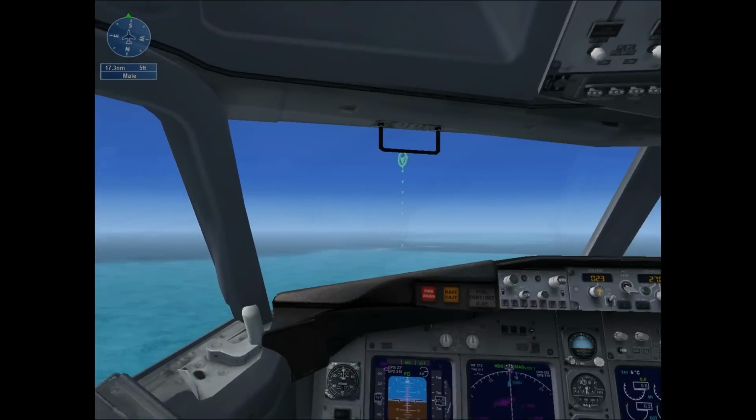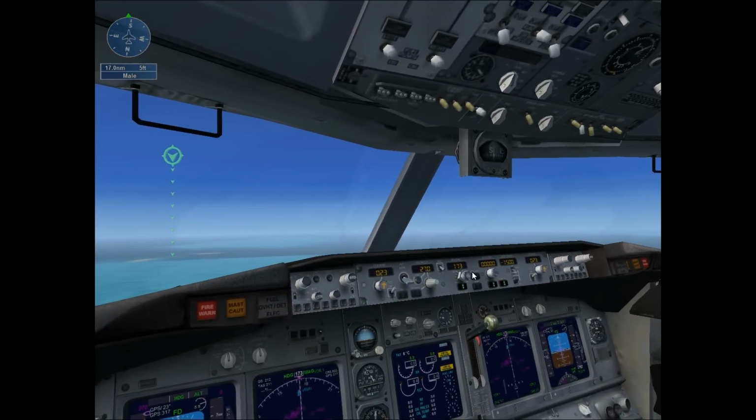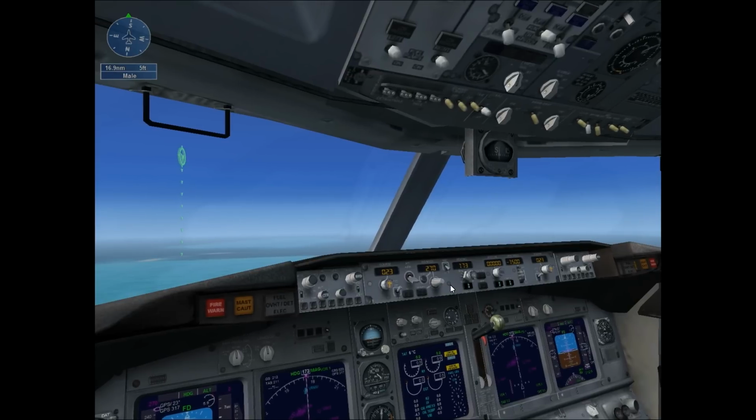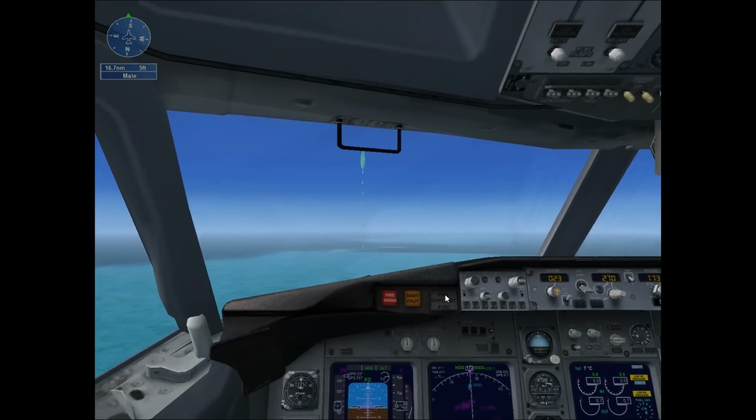Travel 1392, with you with two engines out, gliding towards Mali. World Travel 1392, you're cleared for the visual approach to runway 18. Ground equipment is standing by. World Travel 1392, roger.